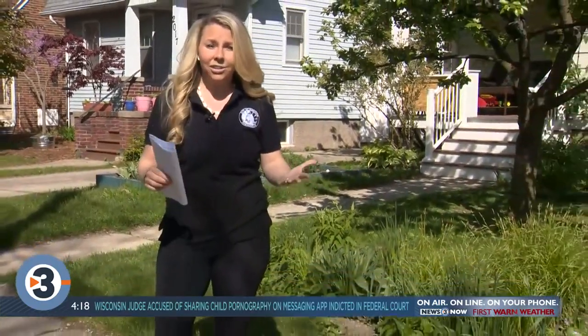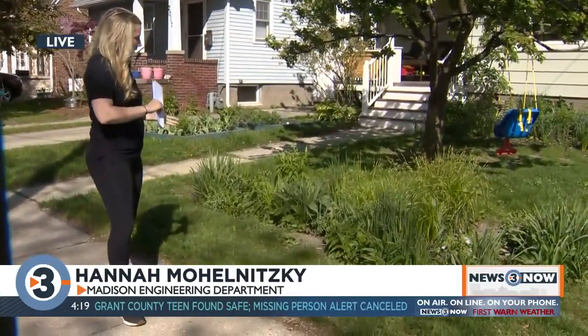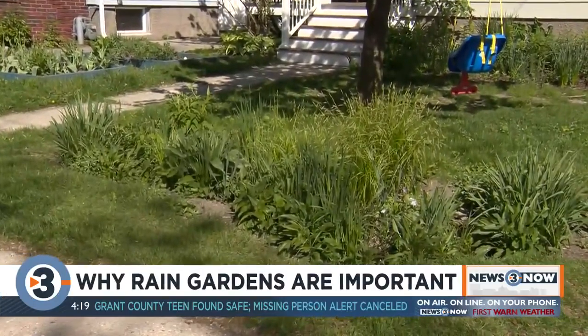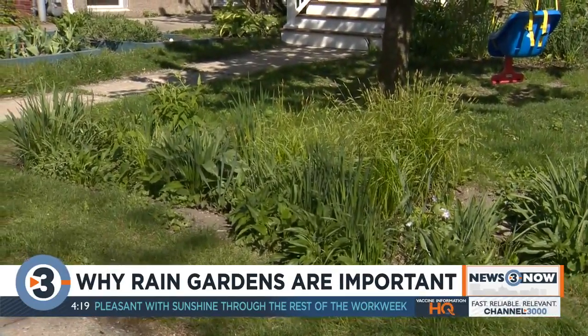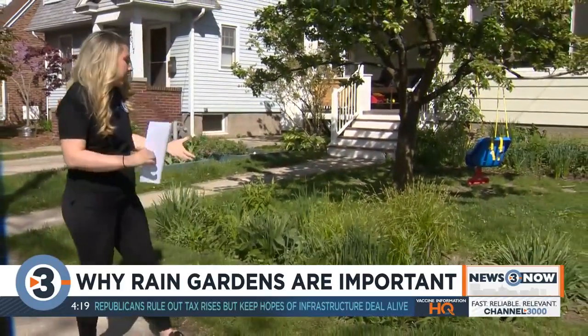Okay, so tell us, what is a rain garden first, and then why are you encouraging residents to grow them? So a rain garden is exactly how it sounds, a garden that catches all of your rain. It can be filled with native plants, perennials, but it's mostly built to hold rainwater, and this helps keep the rainwater in place in this garden versus it just hitting the ground and rolling right onto the street, pooling on the street, and maybe in some cases flooding in your street.